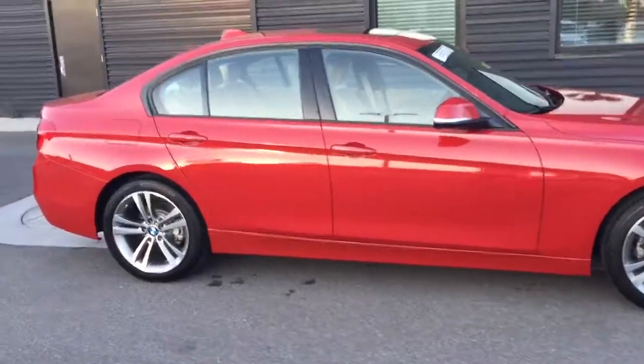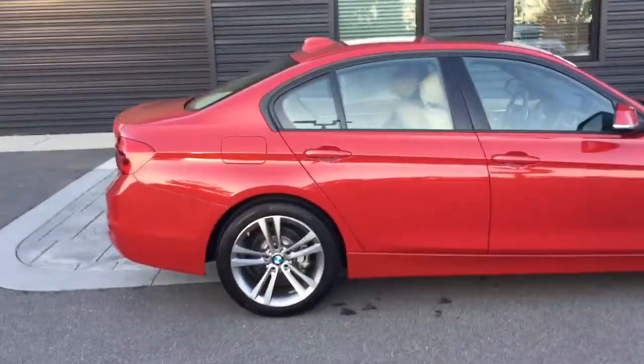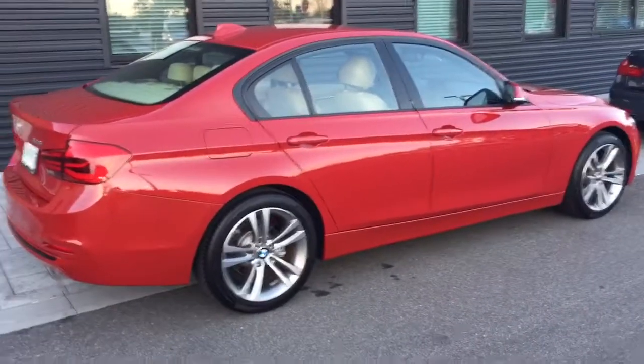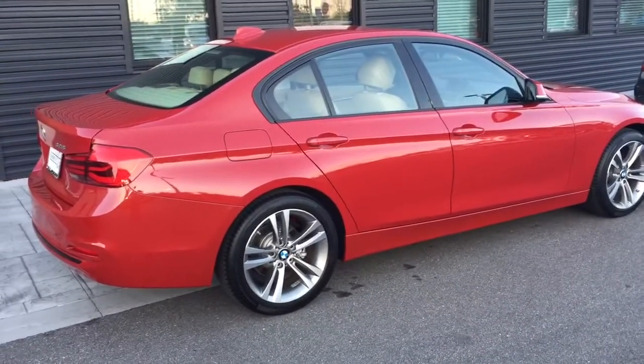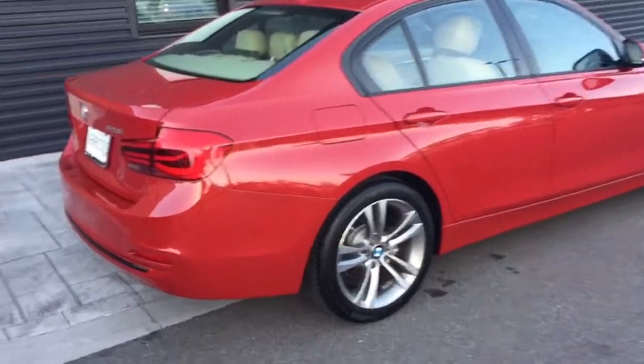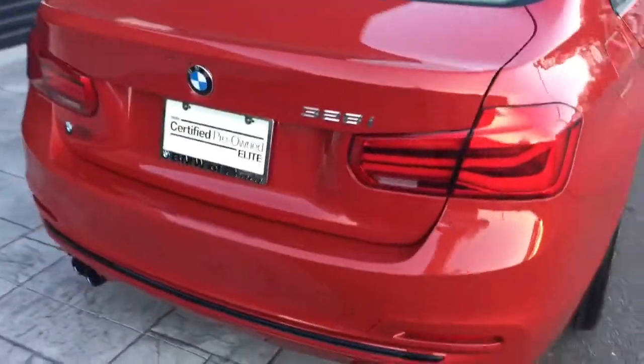And like I said, gorgeous lines. You mentioned red, so I thought I'd share this one. And this one actually has much more equipment on it. It has blind spot monitoring and also has the driver's assist package. And of course, both of them have navigation too. I failed to mention that.